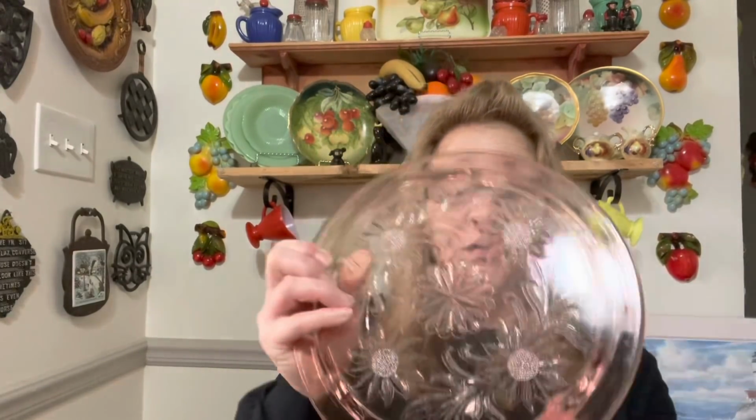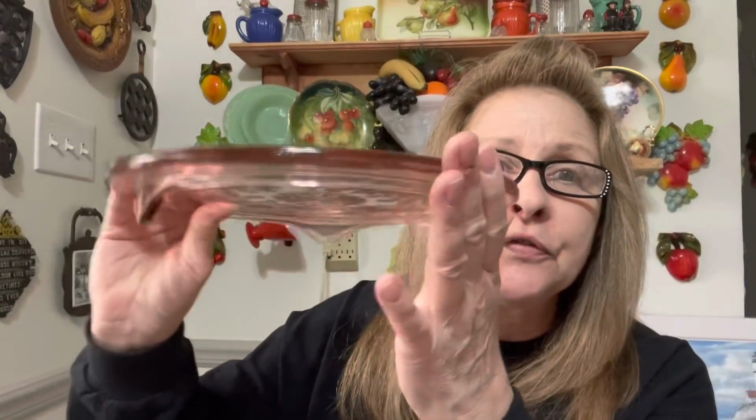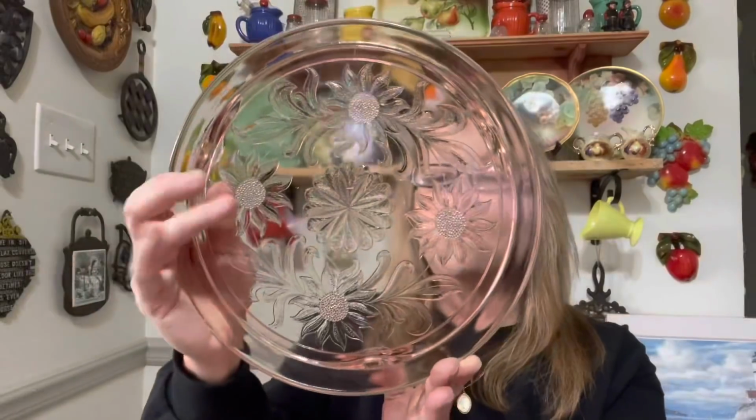Got this beautiful pink depression glass cake plate. It's got the little feet and they are all intact. No cracks or chips missing out of the feet. There are no chips or anything down here on the underside. It's perfect. Perfect condition. Yep. Beautiful, beautiful.